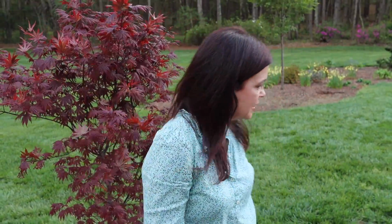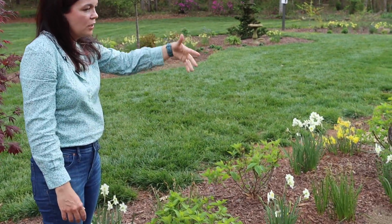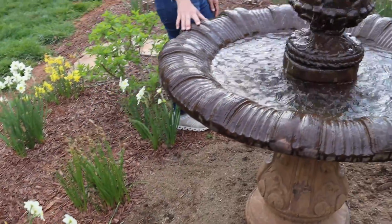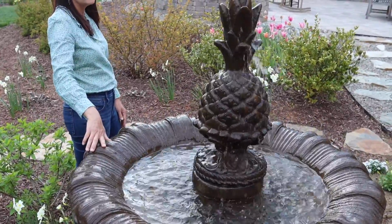Very happy about that, as is my little Lime Punch, my pufferfish. Everybody is just doing so well right here. The unique stone fountain, love it. It's great. It's really fun to have that nice little splashing sound in the garden.